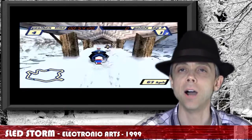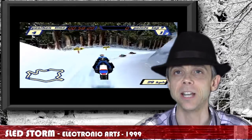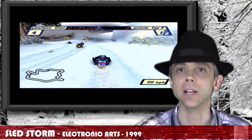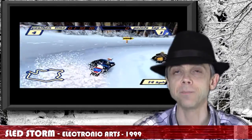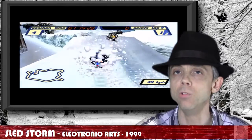You control a ski sled or a power sled or sleigh, and you're competing against 3 other computer opponents. You can do stunts if you're that way inclined. I just struggled to stay on the track really. You're going over mountains. It's like a snowy theme. We're going over different tracks. There's more than one route to get to the finish.